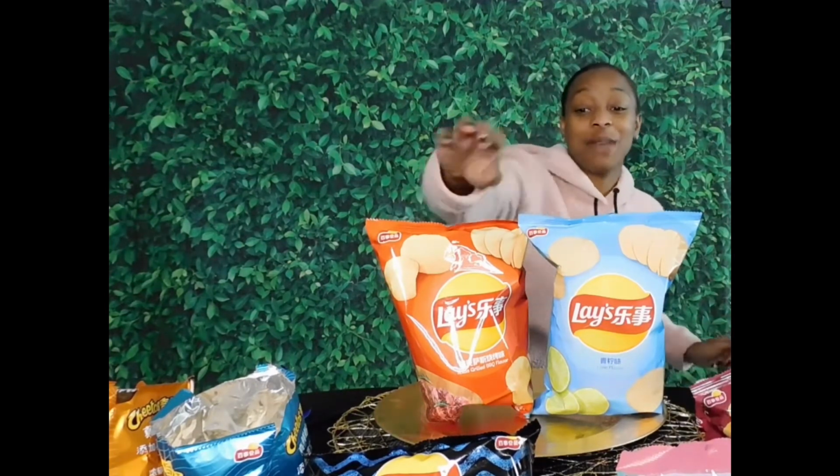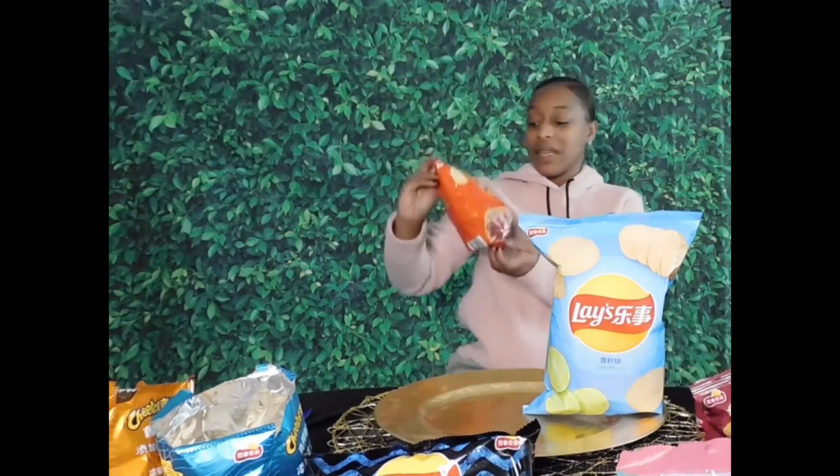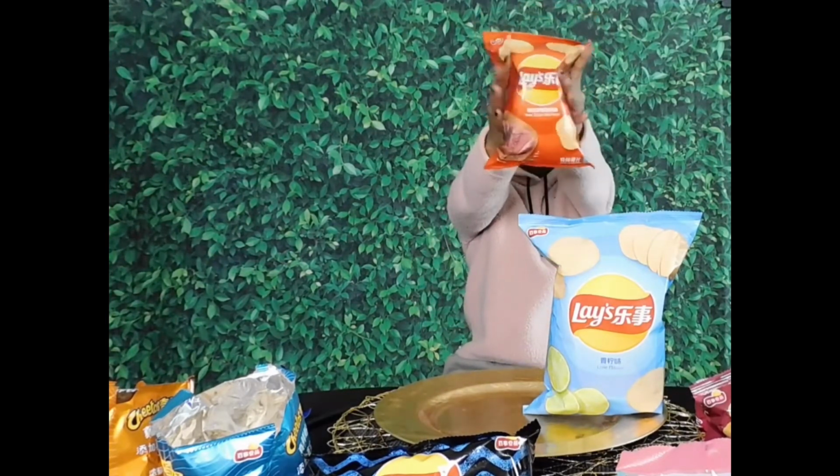So in the meantime, these are the other chips I was excited about, because these are called Texas Grilled Barbecue Flavor, and I'm just curious as to what in the hell they think Texas Grilled Barbecue even tastes like. So we're about to pop these open with a struggle. And I leave up and eat. Ooh.